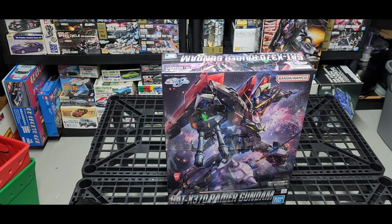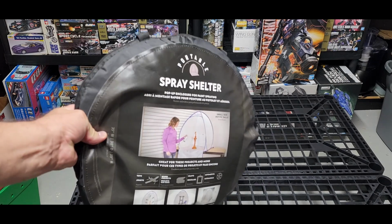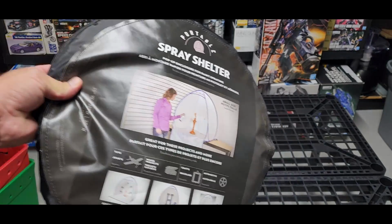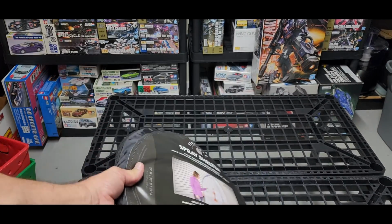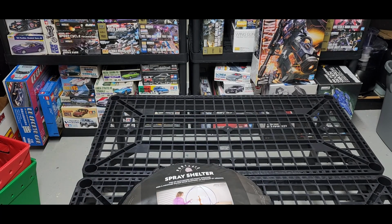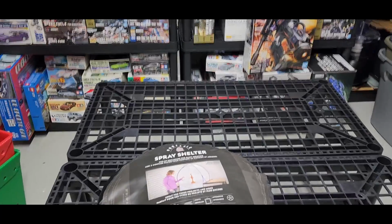Now, on to the meat of the video, and that is a spray booth that doesn't have to cost hundreds of dollars. This is a spray booth. I still have it, and it's one I started with before I moved to the new home and built the room for model building. It's this portable shelter. There are all kinds of brands, but they use the exact same design. And this did me quite well for quite a long time. So I'm going to show you guys how to set one up, if you don't want to spend the money. Let's lower this a little bit.